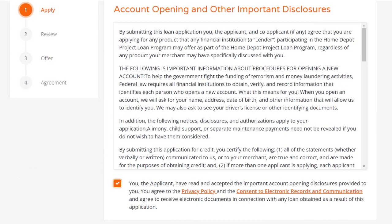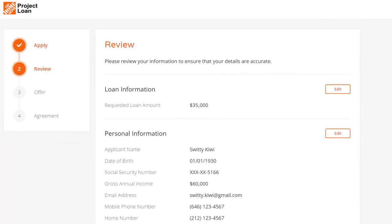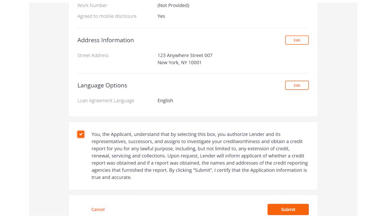And you just have to read all the account opening and other important disclosures. Nobody reads those, but hey, don't tell them that I said so. So you have to read it. Click continue. And then here they want you to review everything. So you review your loan information, how much you want, who you are, your date of birth, all that kind of good stuff. You put in your social security number. This is kind of cool. And then you check the right box and click submit.